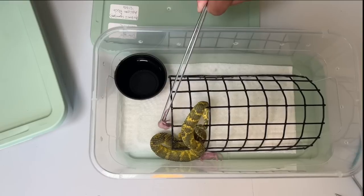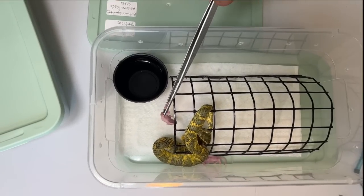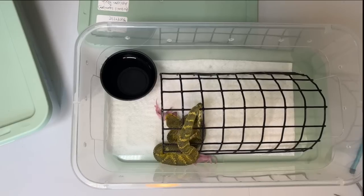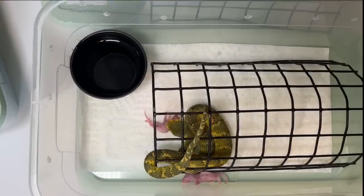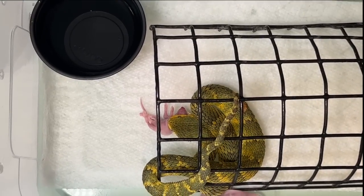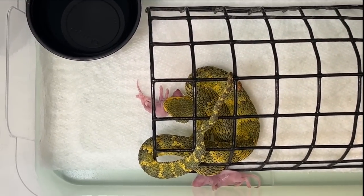Little mouse, come on, dude. You're a pain in the booty here. Now, I've not gotten him to bite and hold on yet. Oh, right as I say that. How about that, guys? That is a beauty right there. Golly, look at the colors on him. How freaking cool is that?